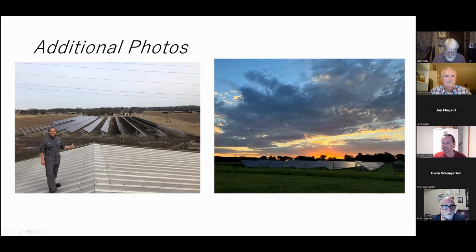This is just a little bit of on the ground sizing of the picture. This is me on top of the back of our large die casting department. The larger 1.25 megawatt array is about 6 acres. This is another view of it just after the grass grew back.